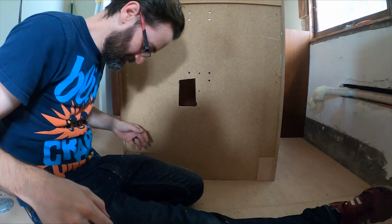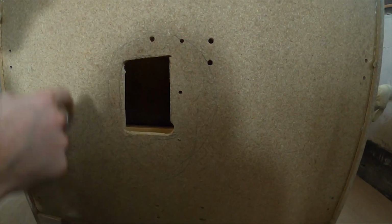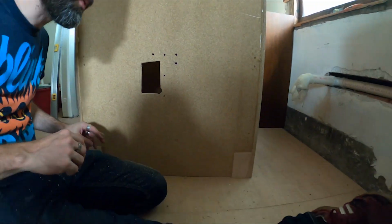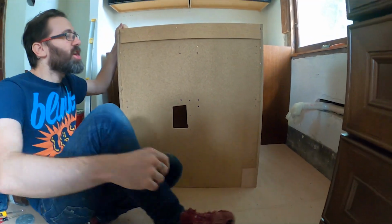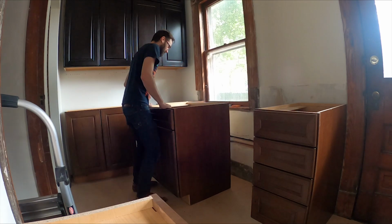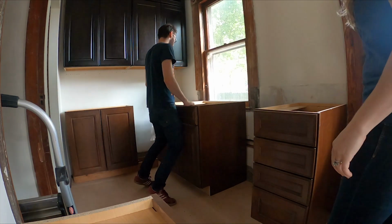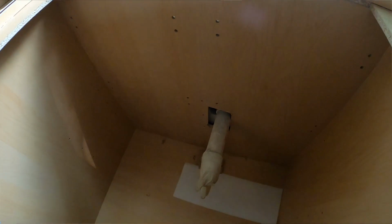All right, that's a way better size hole. I don't know if you can see the pen mark of what he was originally gonna cut. Yeah. That's why we need quality control. Like a glove. Oh yeah, like a glove.